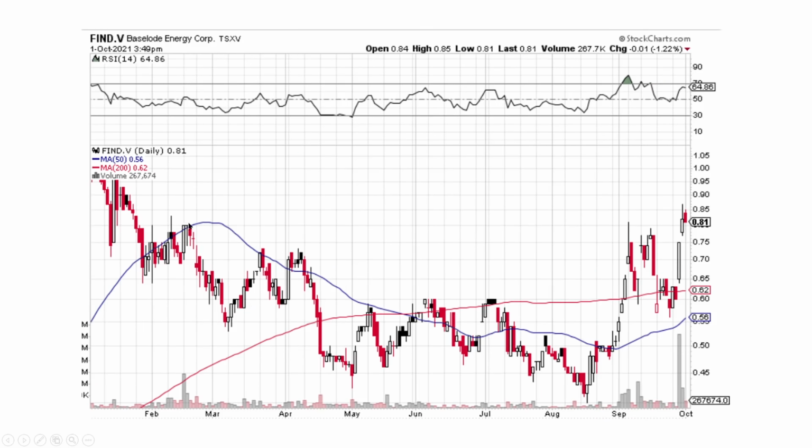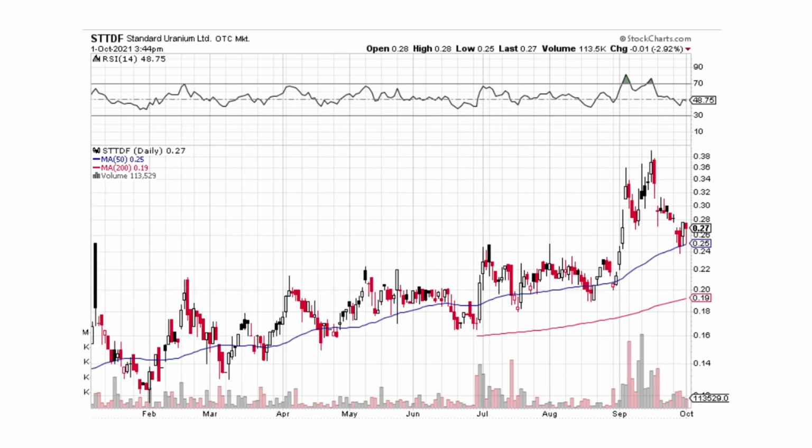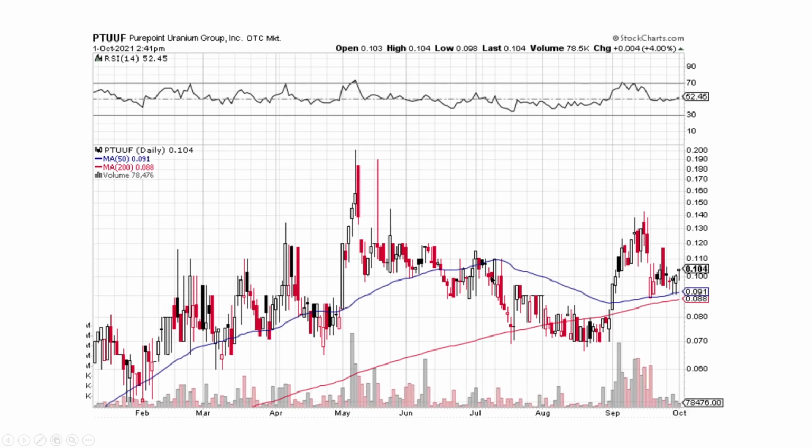Baseload, we're trying to break through this resistance area. We're coming back to this support area now. And then I think we'll head higher still if the overall sector goes up and uranium price. Standard Uranium, we had a down day today. I mean, I'd be accumulating, in my opinion, at 25 cents if you can get it. Doesn't look too bad in this area, 24, 25 cents.